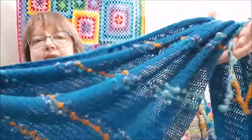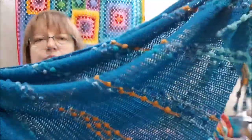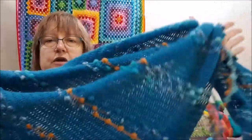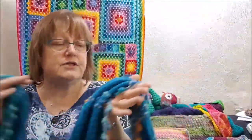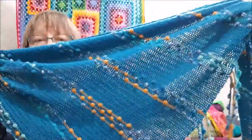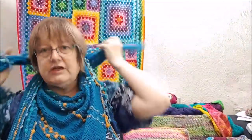You just need two skeins of one colour and one skein of the other, or one ball. So 100 grams of 4-ply, two of one colour, one of the other. You could have a plain colour, do all the bobbles the same colour. That would be good. You could do, as I say, a gradient or something like that. I think it's an exciting project that you could really let rip on the colour side of things. And as I say, it's a lovely big squishy shawl.